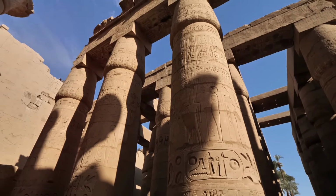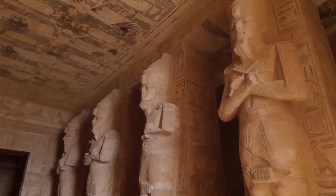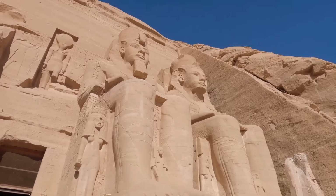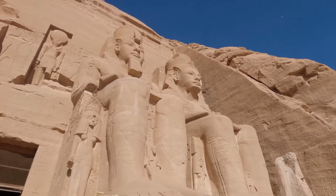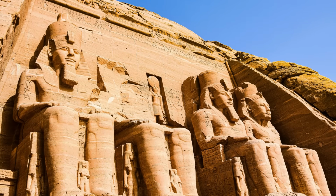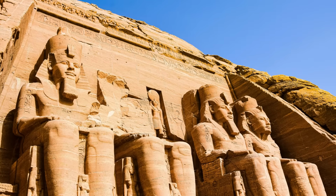As we journey further south, we are greeted by the colossal statues of Abu Simbel. Carved directly into the mountainside during the reign of Pharaoh Ramesses II, this ancient temple is a testament to Egypt's architectural genius. For more than 3,000 years, these gigantic effigies have stood guard, their gazes eternally fixed upon the southern frontier.